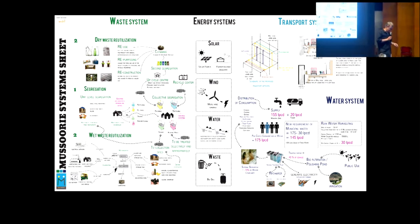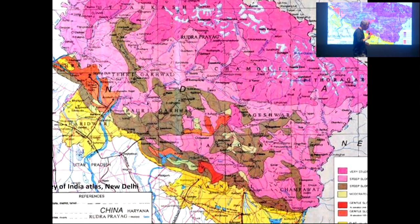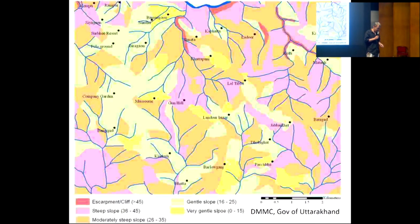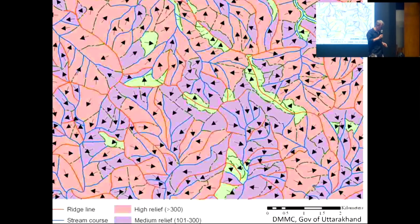We did our homework. I will not go into details, I don't have the time for it. And mapping is important. In the Netherlands, we plan out every square centimeter for the coming 30 years because we don't have so many square centimeters. We use mapping as a device. This is the Uttarakhand map, the geology map, and this is all available from the government. This is the slope map. And if you then start combining the slopes and the watersheds, you see that there is not so much left.